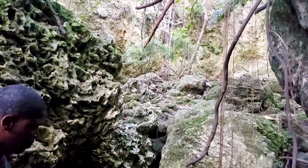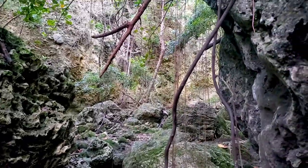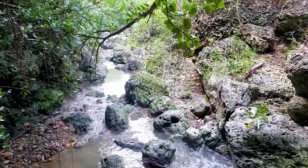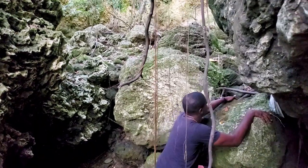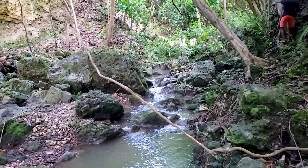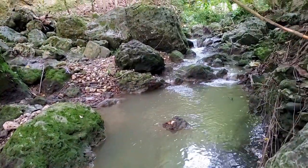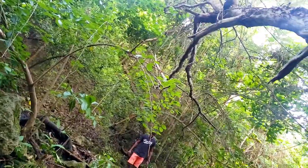Wow, this is much further than I thought. Look at it going all the way back down there. As you can see, we've been going and going and going up. But it's beautiful, absolutely beautiful. I'm literally dripping in sweat.